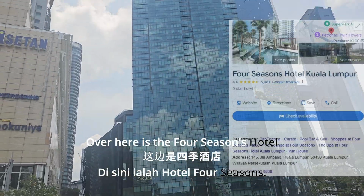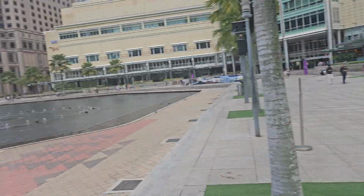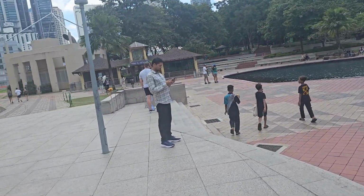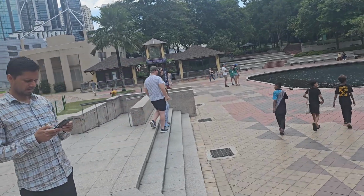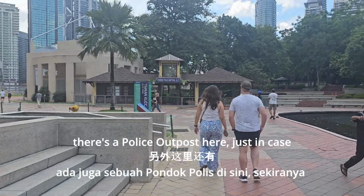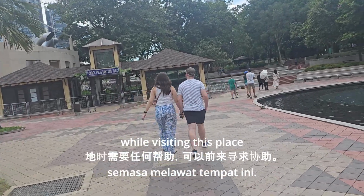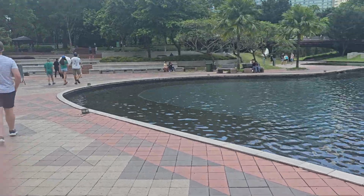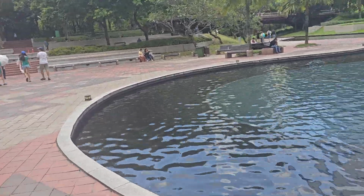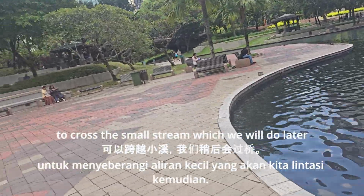So over here you can see there's a Four Seasons Hotel. There's a police outpost here, just in case any of you need any quick assistance while visiting the place. There's an overhead bridge there to cross the small stream, which we'll do later.